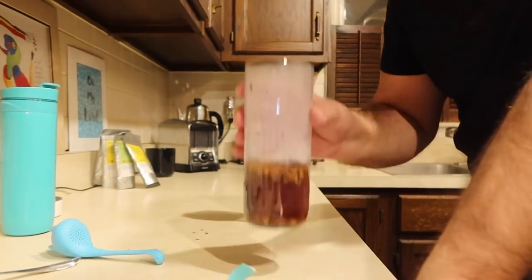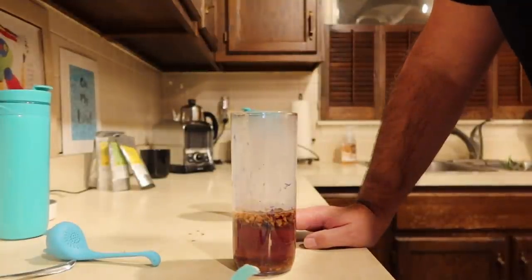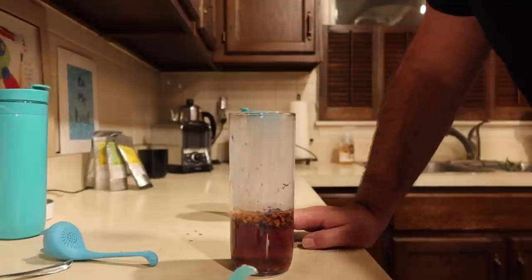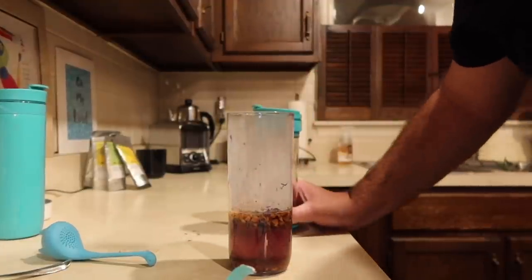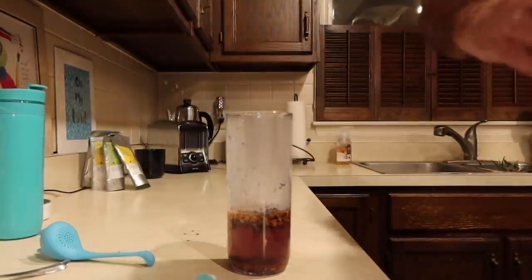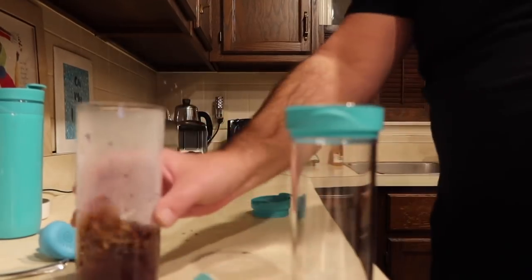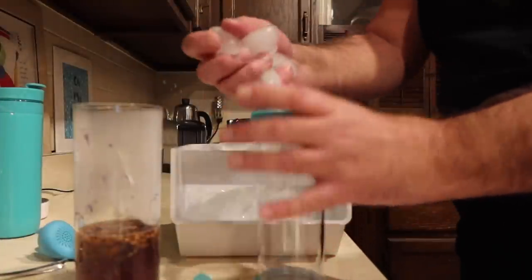Okay. So here is our steeped iced tea. Now, the next thing it tells us to do: while tea is steeping, fill the inner compartment, this is one, with ice. Screw on the lid and place it into the outer sleeve. So, here I'm going to move this over there. Fill up the ice.